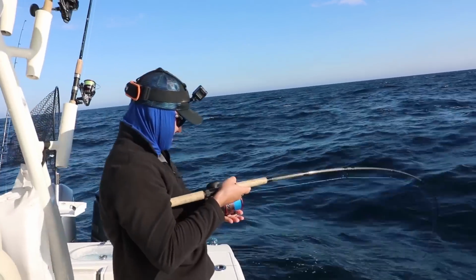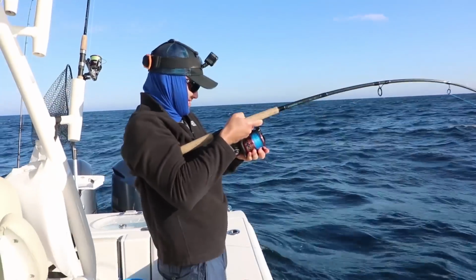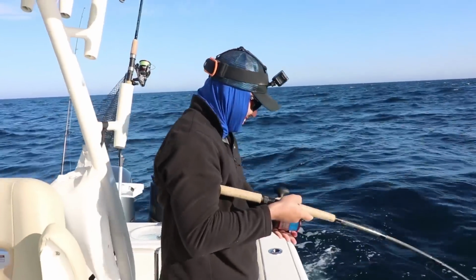Unfortunately, they do have worms, and quite often you will find worms in amberjack. It happens all the time.